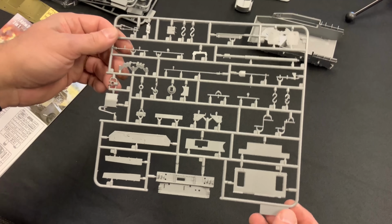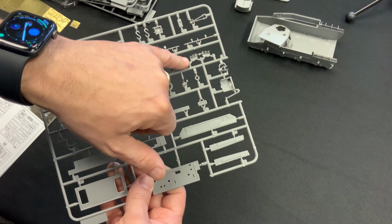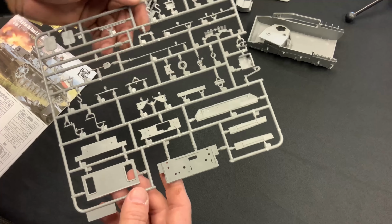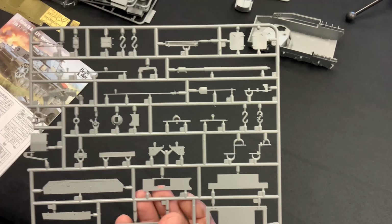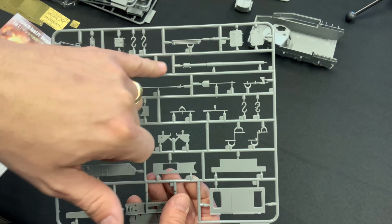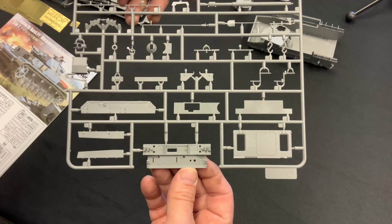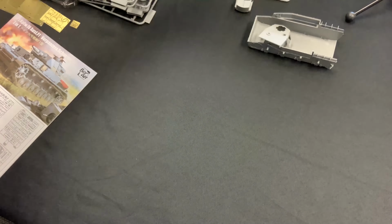And let's take a look at some of these parts right here. So we've got smoke dischargers, so you can definitely do the later type ones. We've got some of the tools. Now these parts are probably off of their other kit, and that is probably so you might not use these smoke dischargers, but here's the long barrel 75 that came off of their G. So we're sharing a few of the sprues off of that came out just a couple months ago.